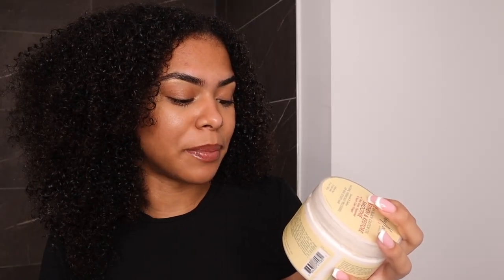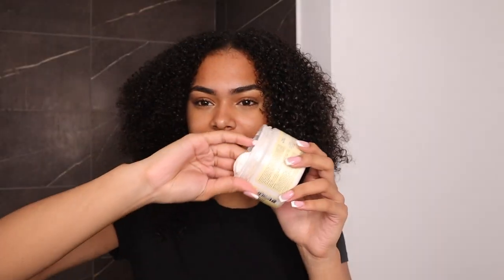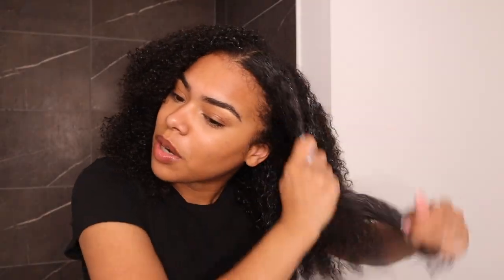the Curl Smoothie. This product has no sulfates, no parabens, no mineral oil, no animal testing, and a bunch of other things that I can't pronounce, but there's none of that. I'm just gonna take some and rub that throughout my hair. This is gonna give my hair a ton of moisture and it's also gonna define my curls.